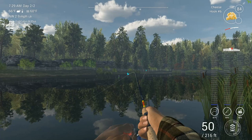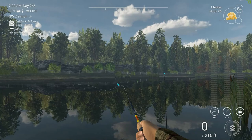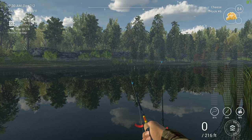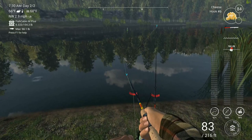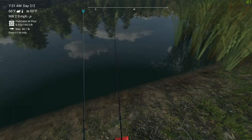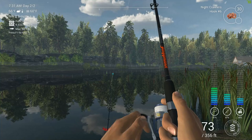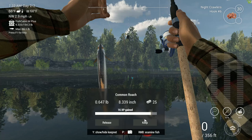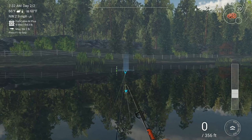There might have been something on this because it sure did go all the way over here. It's not like there's a current. Okay, we're going to put this one right here. We are getting a bite off of that. And we got him. I think we got us another Prussian carp. Nope, common roach. Put that one out there.